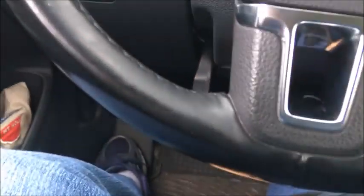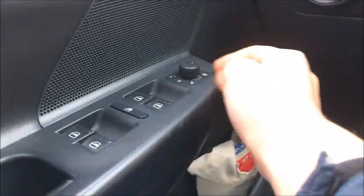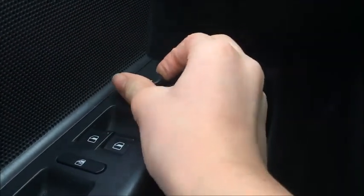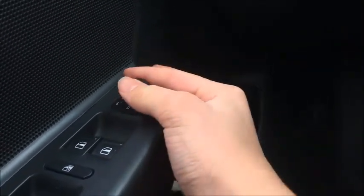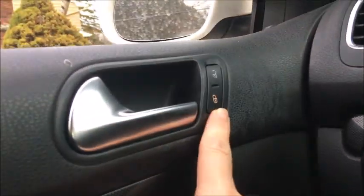Let's go over features. You've got a tilting and telescoping steering wheel here. Again, all four windows are powered. You have your window lock, which lights, mirror controls, and they are defrosting. If you switch it to, see, if you go over and do it to that, they're defrosting. Right, left. Door locks. Interior gauge controls there.